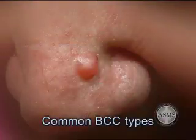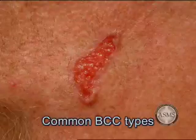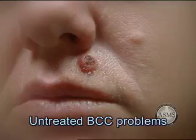Basal cell carcinoma may have many different appearances. It most commonly appears as a small pearly skin-colored bump or nodule. Basal cell carcinoma can also appear as a flat growth, a scar, or scaling area. Untreated, basal cell carcinomas may begin to bleed, crust over, and spread into surrounding tissue, leading to more extensive surgery and scarring.